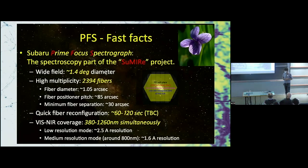So the fast facts for the Prime Focus Spectrograph. It's a multiplexed spectrometer on the Subaru telescope. Hopefully, it'll be coming online, I think, in mid to late 2024. And it has three main pillars, as we call them.